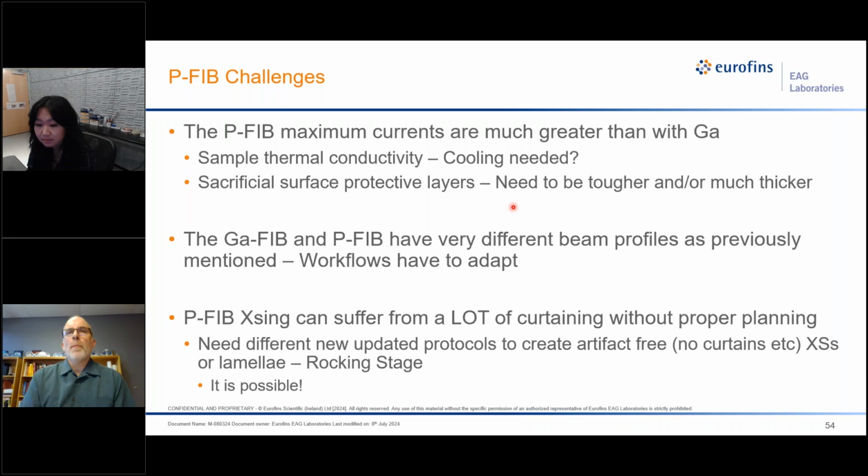So we have to come up with creative ways to protect our samples and to create good surface finishes and cross sections, etc. And as we mentioned, PFIB can suffer from a lot of curtaining without proper planning, so we've had to develop updated protocols for using this tool relative to the gallium FIB to really create artifact-free samples, and using things like the rocking stage really helps as well. So it is certainly possible.